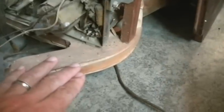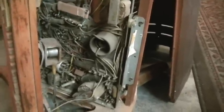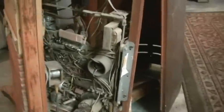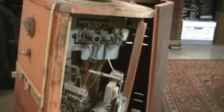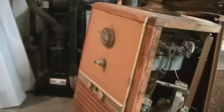The back leg back here is busted, and the wood has softened here. You can see it's in pretty bad shape. But the main reason I was interested in this set was for the knobs and for just the chassis in general. I do have 2 other sets that use this chassis, so this will be a great chassis to pull out and have as an example of how it's constructed and how it goes back together. So it's a pretty pitiful looking set, but if that picture tube's good and the flyback is good, and I've already got my money back on the knobs, I'll explain why on that in just a second.